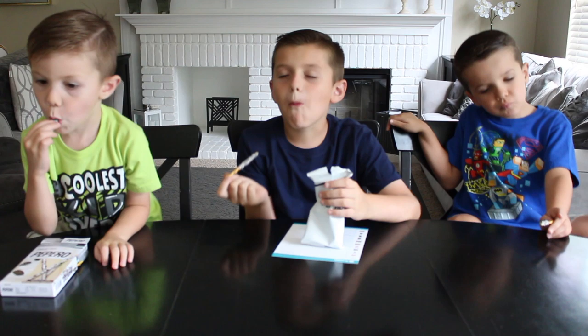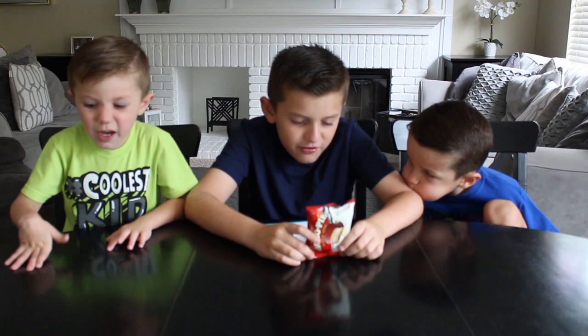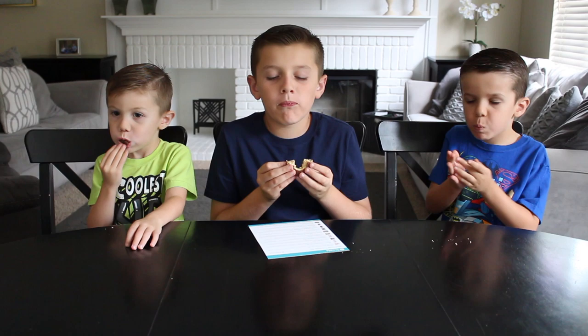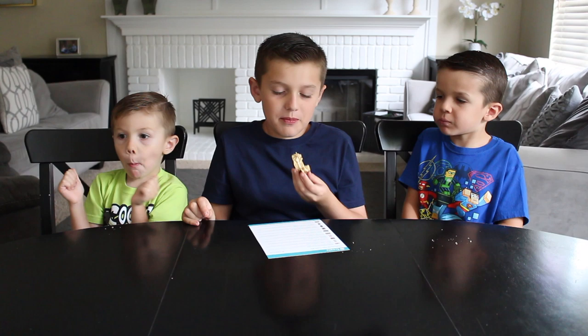This is the Choco Pie by Orion. Choco Pies by Orion are biscuits layered with chocolate and marshmallow. Chocolate and marshmallow, yum yum. The chocolate coating of Choco Pies surrounds an inner layer of marshmallow. This is what the thing itself looks like. This is awesome. I know, right, Jacob? It was delish.